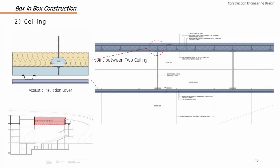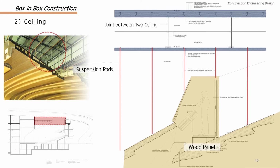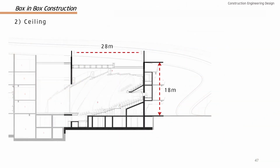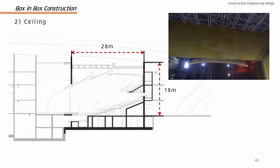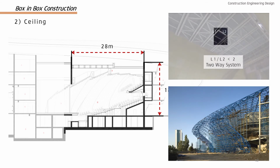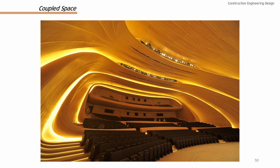Let's move on to the ceiling. The second ceiling is hanging in a ceiling void. It acts as an acoustic barrier separating the room-to-room sound. Under the box-in-box construction of the ceiling, the wood panels are suspended by suspension rods from the actual ceiling. Additionally, the auditorium is 18 meters high and spans approximately 28 meters, supported by concrete shear walls around the space. To reach a large span, the outermost layer of the ceiling is constructed by a two-way system and adopts the steel space frame.